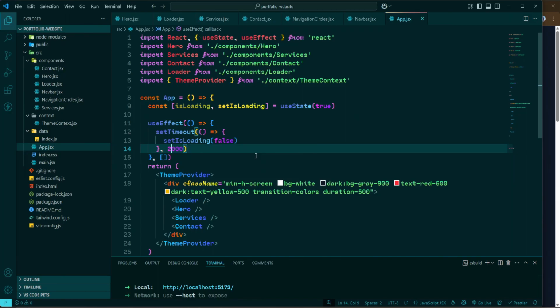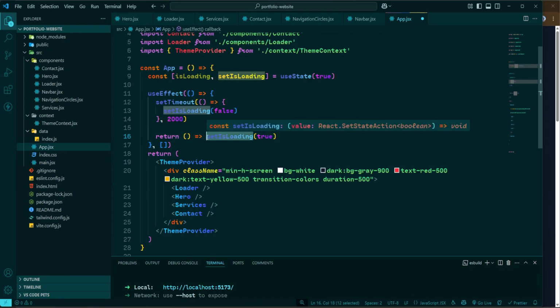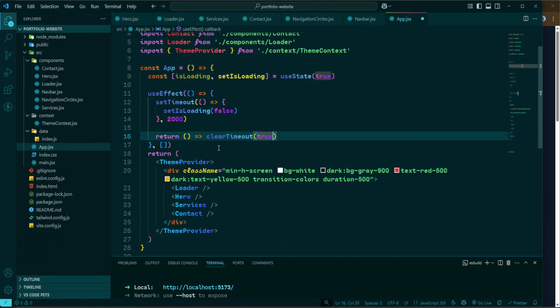So inside the useEffect hook, we have a timer using setTimeout. This function will wait 2 seconds before executing the code inside it. Once the time is up, it sets isLoading to false, meaning that the loader will disappear and the main content will be shown. Then we need to return a cleanup function that clears the timer using clearTimeout. So right after this code, we need to return, and actually not setIsLoading, but we need here clearTimeout, and we need here timer. So this ensures that if the component unmounts before the timer completes, it won't attempt to update the state, preventing potential issues.